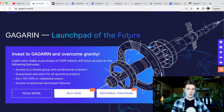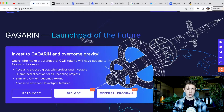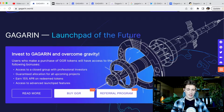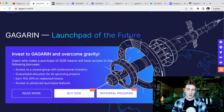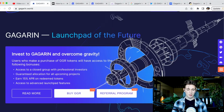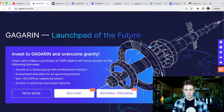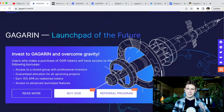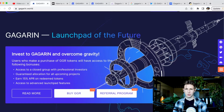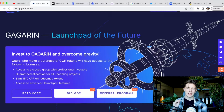And what we can see here is invest in Gagarin and overcome gravity. Users who make a purchase of the GGR tokens will have access to the following bonuses: access to the closed group with professional investors, guaranteed allocation for all upcoming projects, earn 15% APR on redeemed tokens, and access to advanced launchpad features. Now this is important, guaranteed allocation for all upcoming projects. Now this is not entirely 100% true, and I'm going to get into that right now as we start the review off with looking at the tiers.